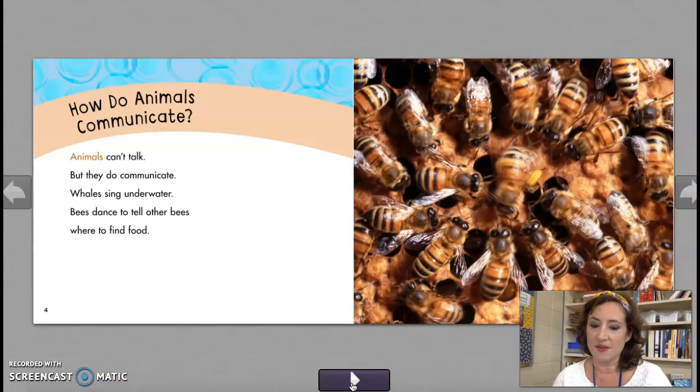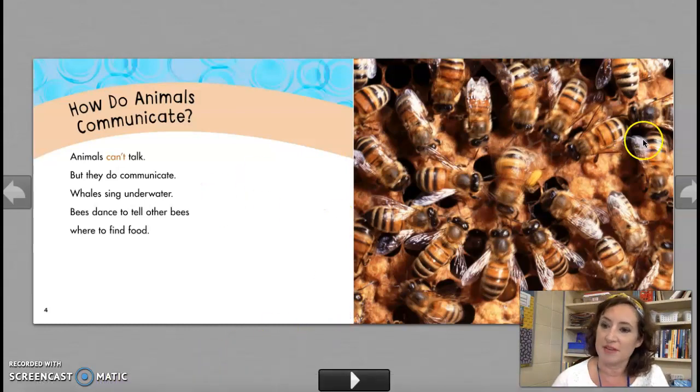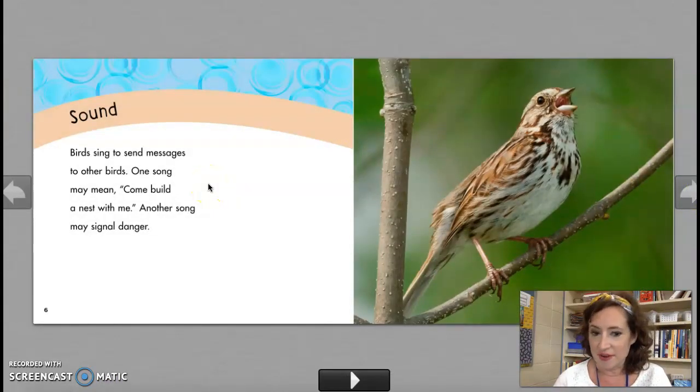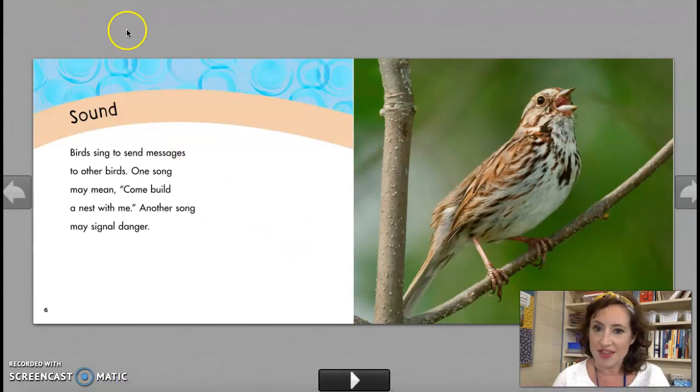But you can also, I'm going to click right here. It has a control panel right here. So you can click off the audio if you want to read it yourself. If you don't want to hear the narrator, then I can just read myself in my own voice and not hear the narrator. But if you like hearing the narrator, it has that function down here where you can click on audio. So that's a nice function to have. So definitely think about trying that out.